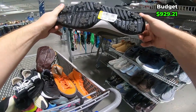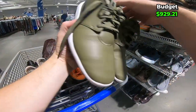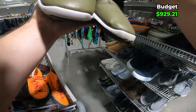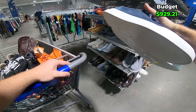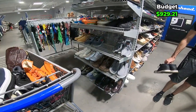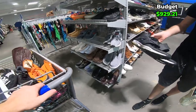It's Roshe Golf for 12. I feel like that's not bad. I mean, spikes are kind of worn down. What do we have here? Cole Haans for 15. That's bad. You saw those head dudes, right? Which ones? For 15. Yeah, and there's another pair over there. I'm not a fan of paying that.